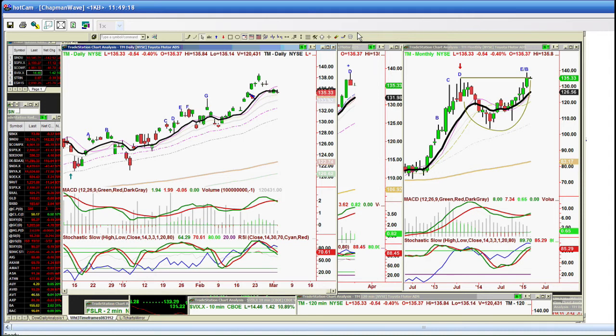Now, Toyota Motors. The person said, I think it's a short. And I said, I think you might be right, but I just don't know what the wave count is. Because look, it went AB, then it goes CD. This is from the low bar of the 15th of December. Then it goes CD. Now, I could have called this a recycle. That's what it is. Mr. Chapman, these are your techniques. How did you miss that? Good grief.